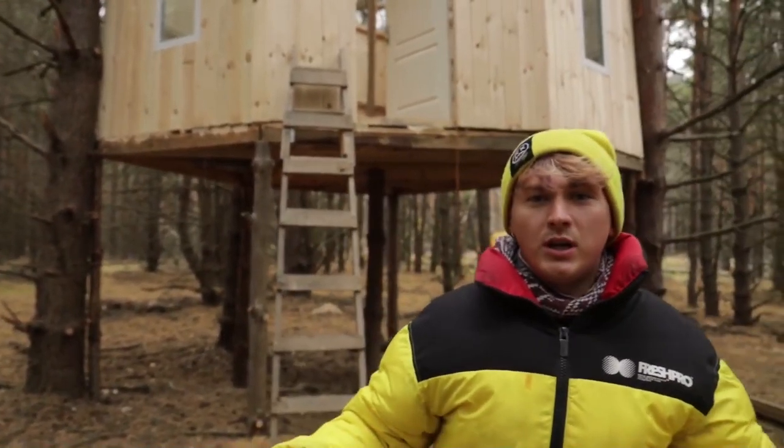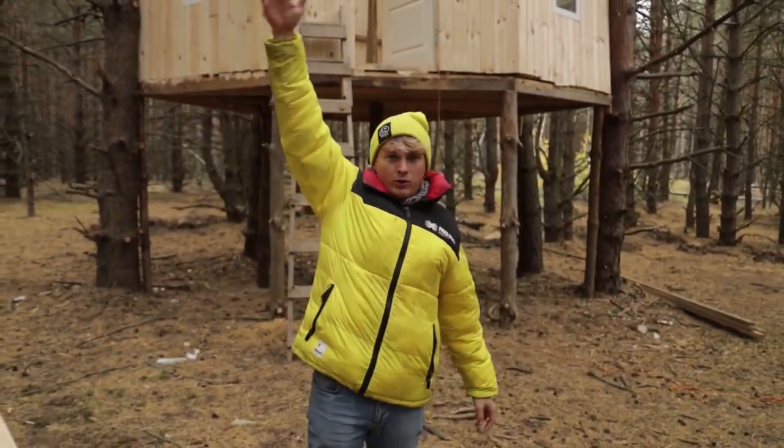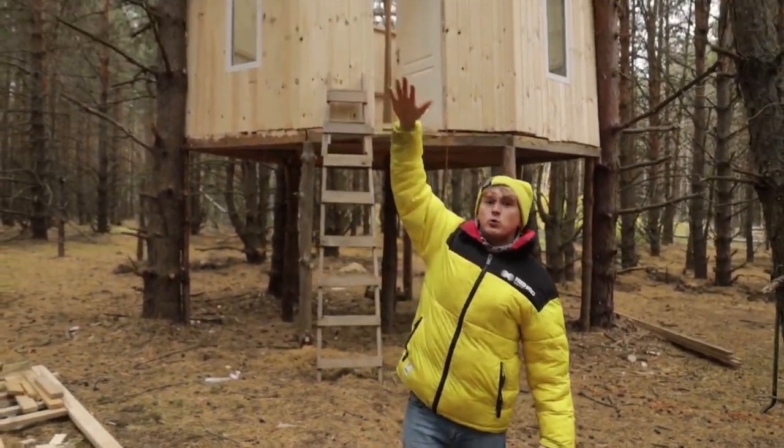Sergei has just photographed how I hold the timber, and now from these photos we'll try to understand what height of the rooftop we need to make.